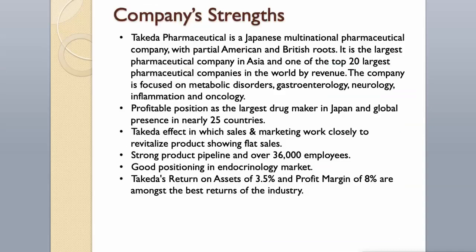Company strengths. Takeda Pharmaceutical is a Japanese multinational pharmaceutical company, with partial American and British roots. It is the largest pharmaceutical company in Asia and one of the top 20 largest pharmaceutical companies in the world by revenue. The company is focused on metabolic disorders, gastroenterology, neurology, inflammation and oncology.